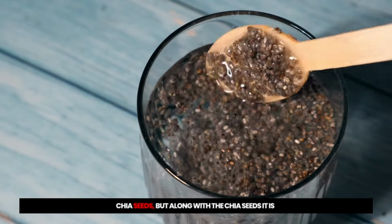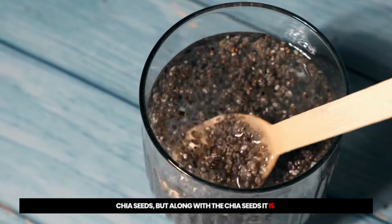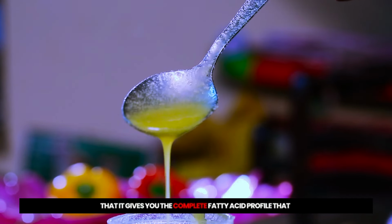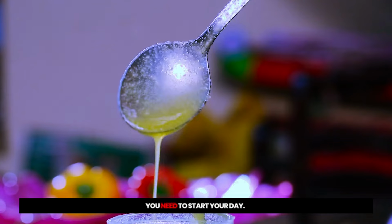Now comes the good quality fats. So add the good quality fats. You are already using chia seeds, but along with the chia seeds, it is always good to use some olive oil or ghee so that it gives you the complete fatty acid profile that you need to start your day.